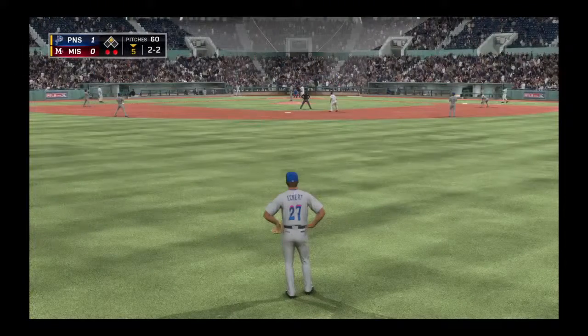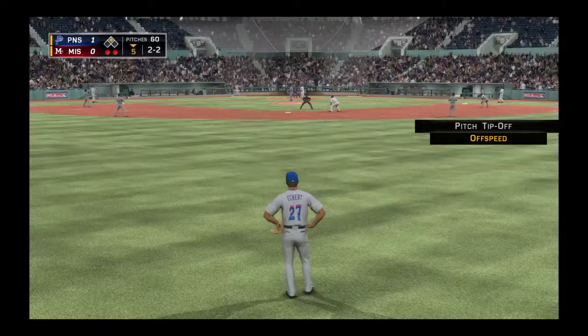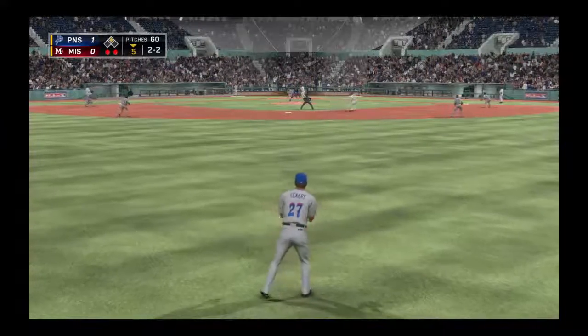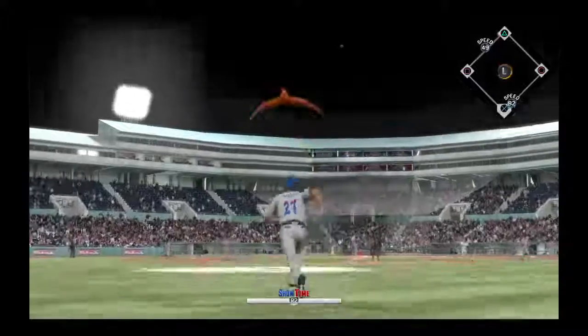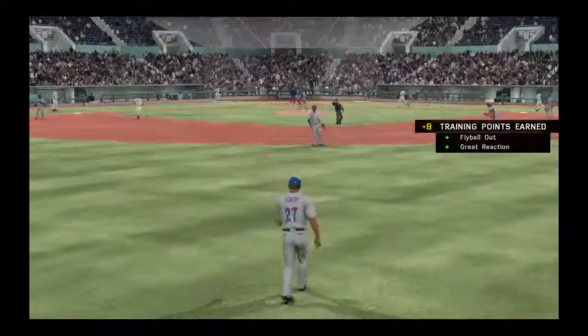So stepping in, number 31, as he'll look to bring home that tying run from second with a base hit into the outfield. Lifted into the air to shallow center. Eckert moves over. He makes the play, and that'll end the inning.